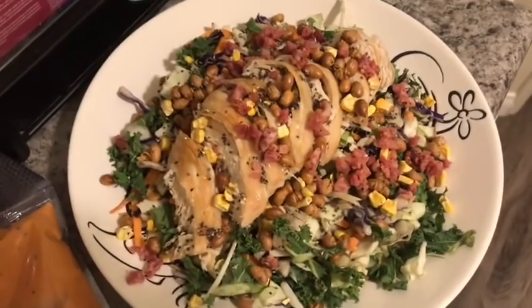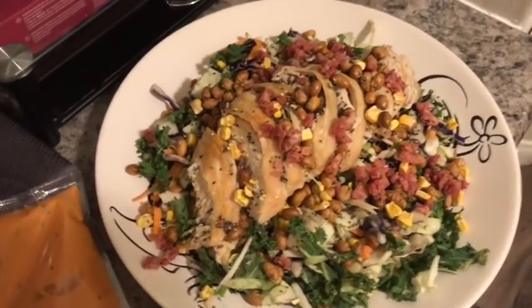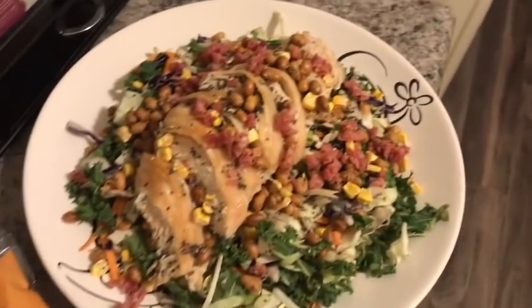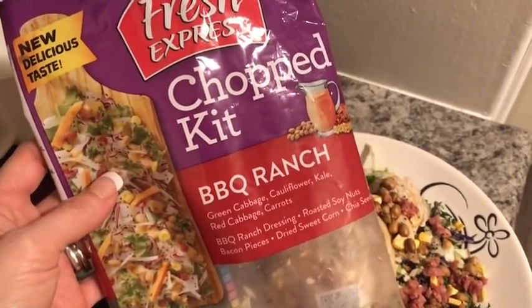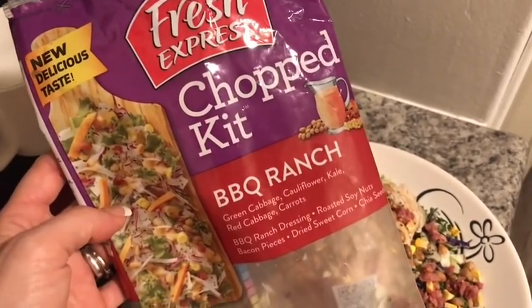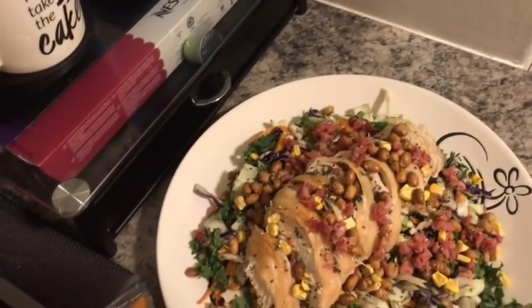Here's my finished salad. It looks so good. So this is, oh, the package is right here. Okay, so here's the salad kit that I used. It's a Fresh Express barbecue ranch salad kit. I got this at the dollar store, which to me is a steal. So that is so good, so good.